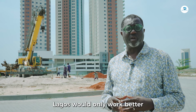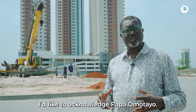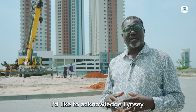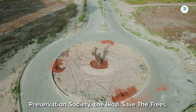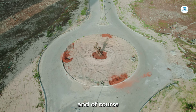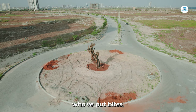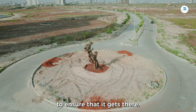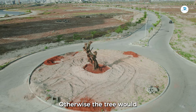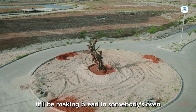Lagos would only work better if we work as a team. This has been a team effort. I'd like to acknowledge Papa Omotayo. I'd like to acknowledge Lindsay. I'd like to acknowledge members of the Tree Preservation Society, the Ikoyi Save the Trees, and of course, the Eko Atlantic team, who have put muscle, who've put bite, who've put the shoulder behind this push to ensure that it gets there. Otherwise, the tree would have been chopped off and it'll be making bread in somebody's oven.